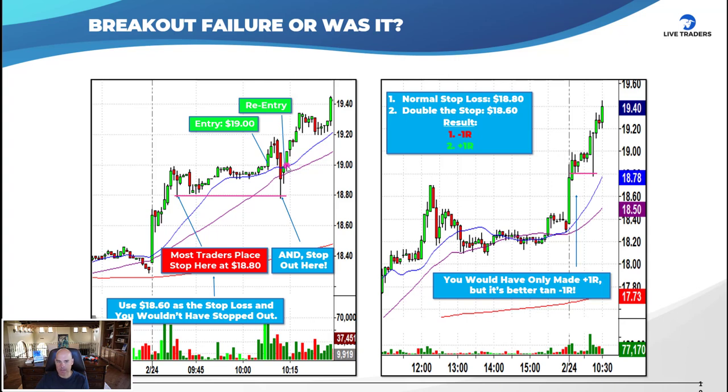Add back at $19. And then raise your stop to just under that tail. And guess what? Now you get your 2R. So you're already in at 19. You used double the stop loss at 1860, right? So if you were risking $1,000 on this trade, you would have what? A 40 cent stop loss, $1,000, 2,500 shares, right? You'd have 2,500 shares here, okay?